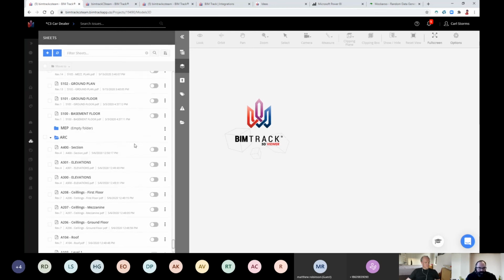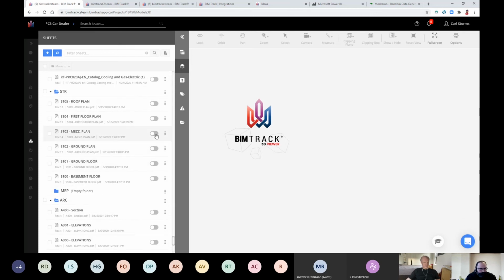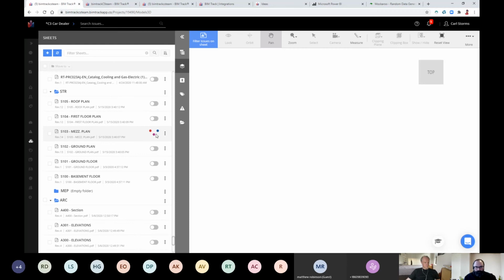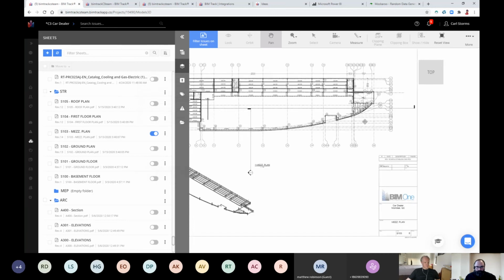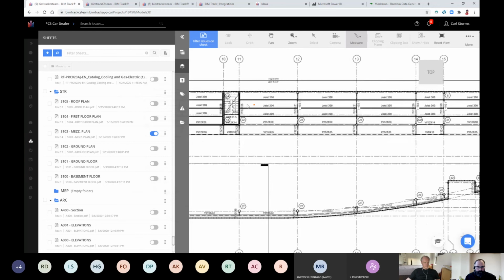This is why you don't upload 280 pages of the train manual. There we go. So we can use the measuring tool. And it gives us a measurement. And again, the reason it works with this, because this was exported from Revit, so it comes in at 1-to-1.